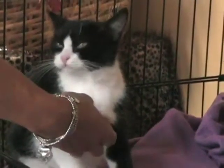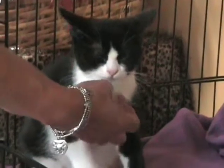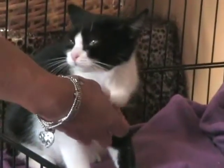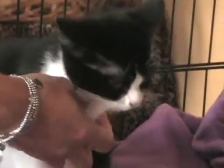Samara will make a wonderful companion, and once you get her home to your house and she has time to settle in, you might see a whole different side of her personality. But here at the center, she's very shy and quiet and would need a quiet home. This is Samara.